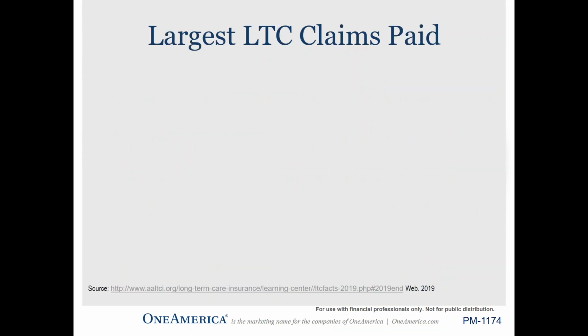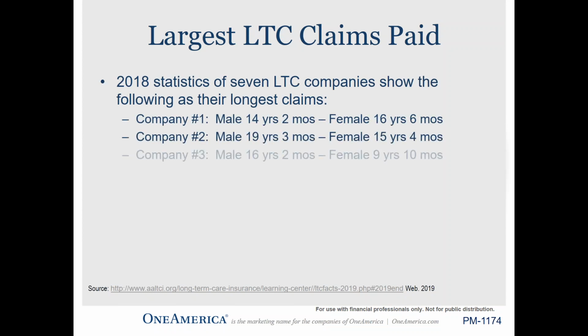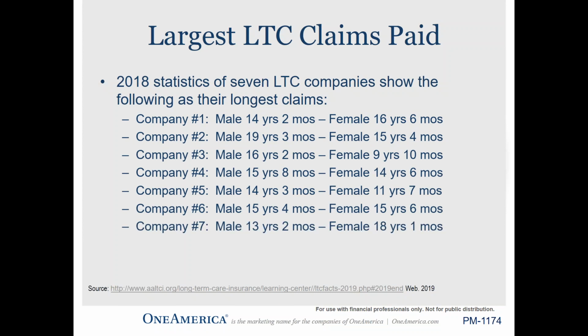So I mentioned here at One America, we had a client go into her 16th year of claim with us this year. And as you're going to be able to see on this slide, we're not alone with that. Based on a January 2019 American Association for Long-Term Care Insurance survey of the leading long-term care insurers, here's the longest claims that are still open at 7 top long-term care insurance companies. Just looking across the numbers quickly, you're going to see 14 years, 16 years, 19 years, 15 years, 9 years, 14 years, 11 years, and so on.